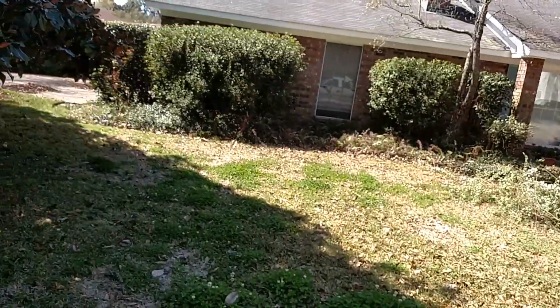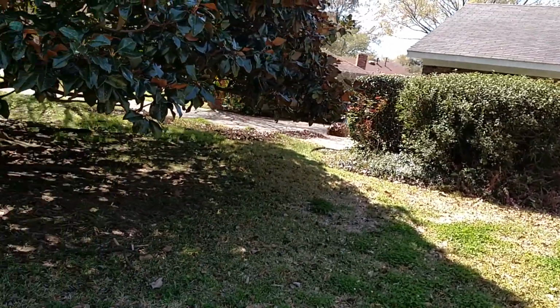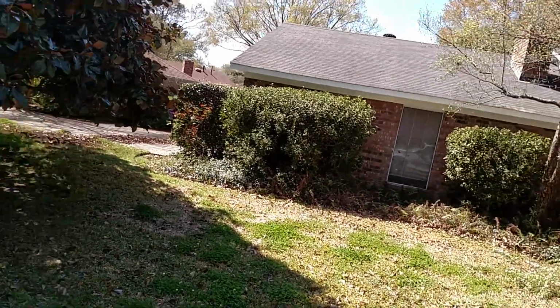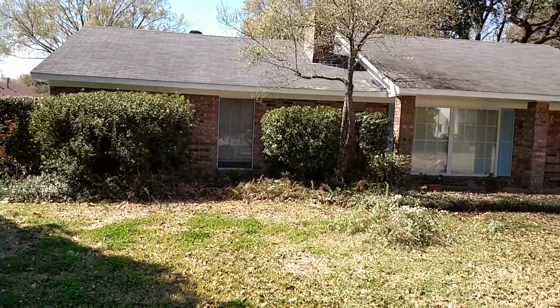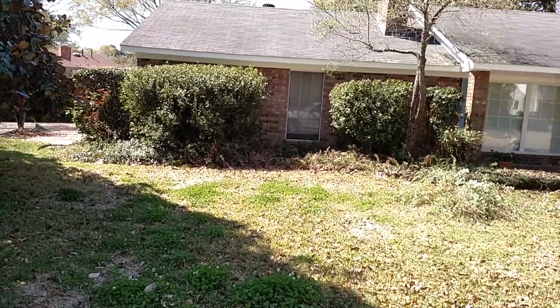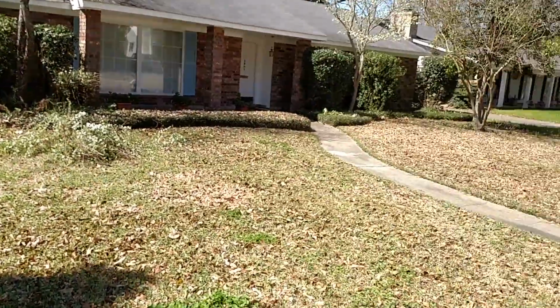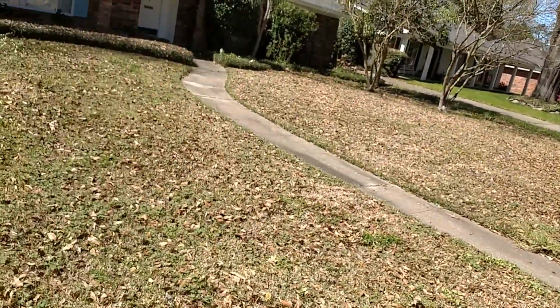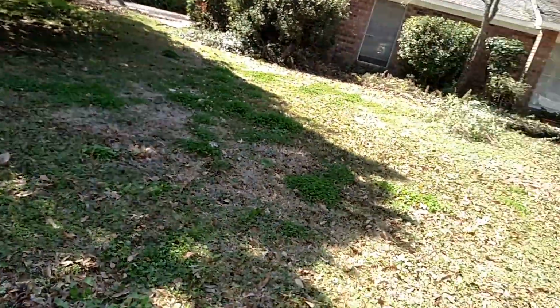This is a corner property, right behind the house I was telling you about. So we're going to get this done, guys. It's a Saturday, and normally we don't do anything on Saturdays, but we've got to get it. It's the beginning of the season, it's March, and the spring cleanups are in. Wind's blowing, I hope you can hear me.